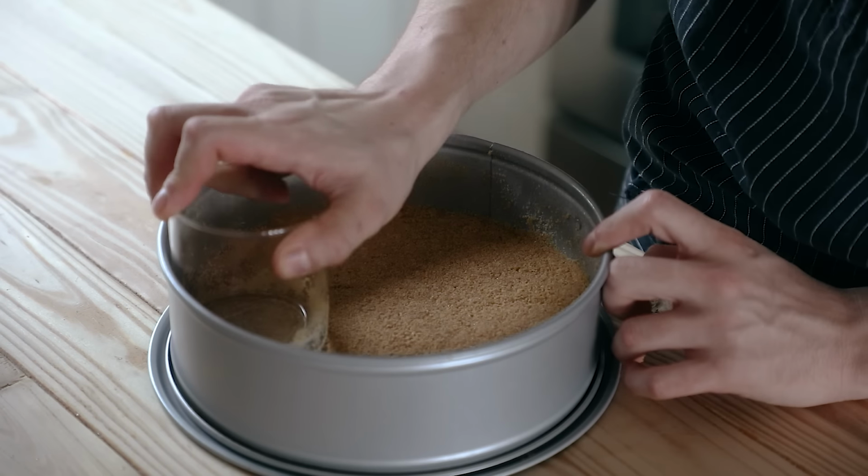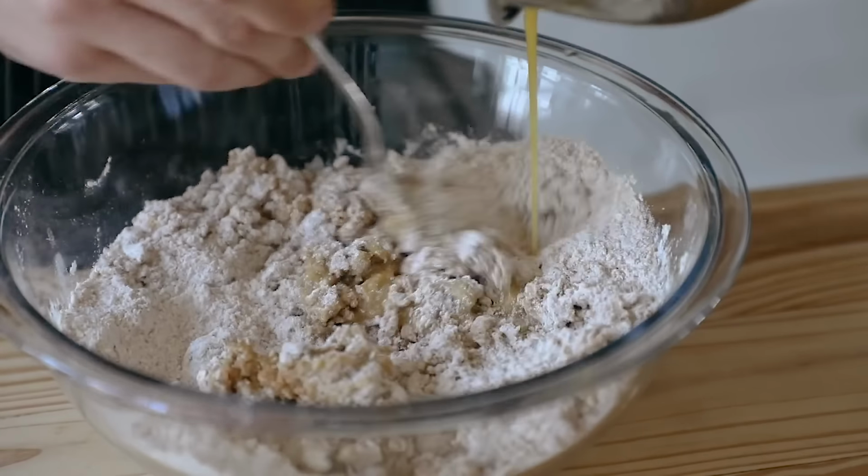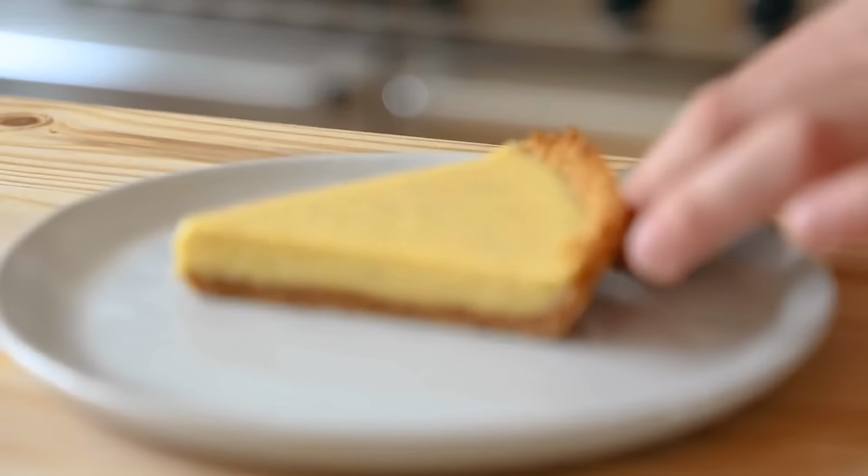And with all that said, let's do this, shall we? Right, so we're gonna start off with a nice graham cracker crust. If you wanna make your graham crackers from scratch, so you can flex on all your friends and remind them who the alpha of the group is, then you can find it in my key lime pie video.